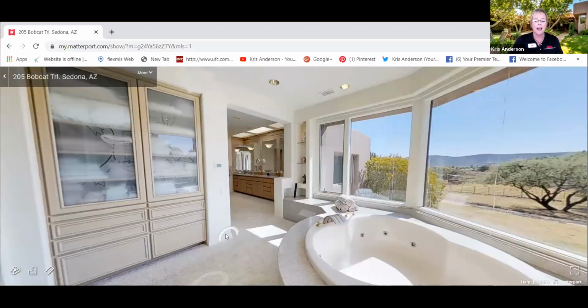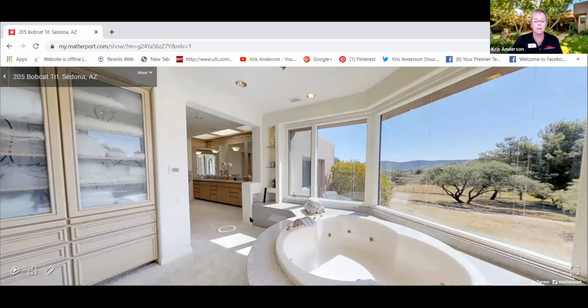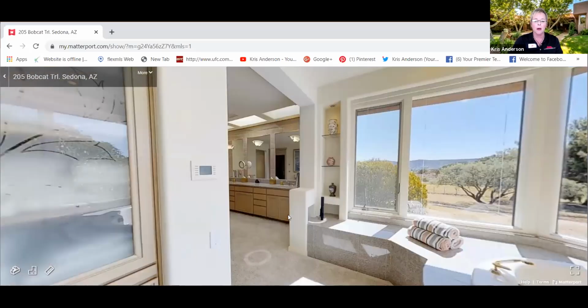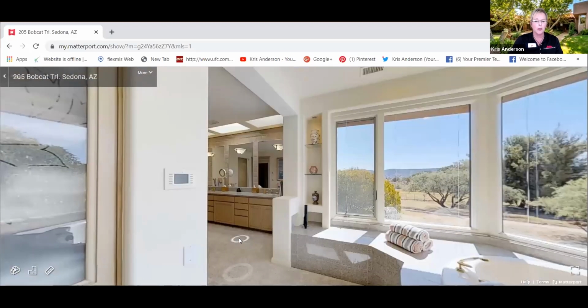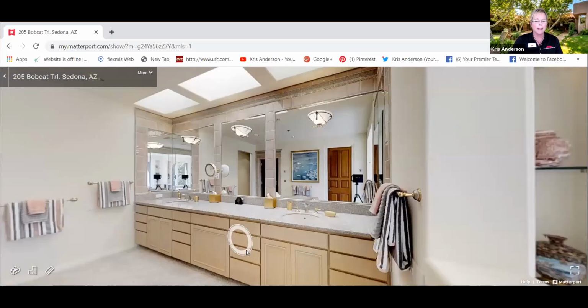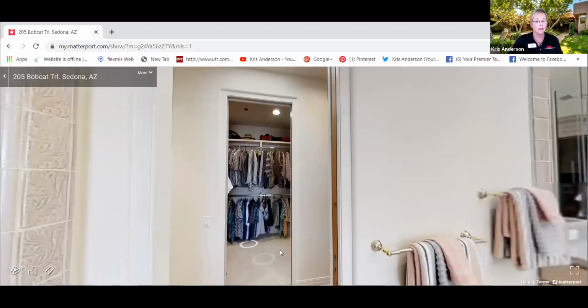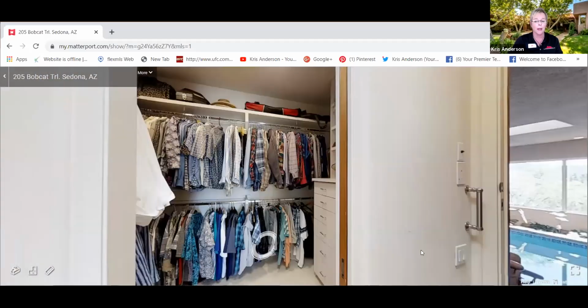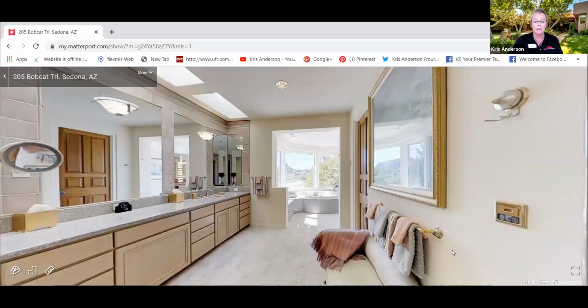We have some etched glass, and we have this oversized jetted tub. And look at those views from your tub. Quite romantic, I must say. You got dual sinks, you've got a steam shower, and you've got his closet. And I want to turn around real quick and go back to her closet because it's outstanding.